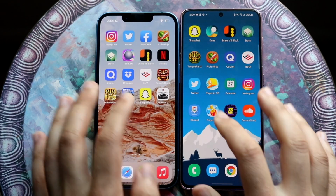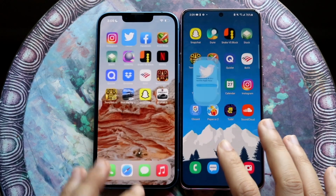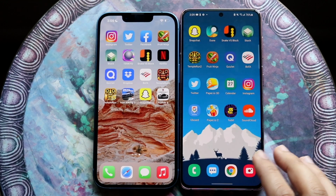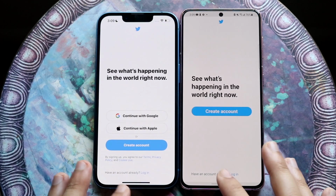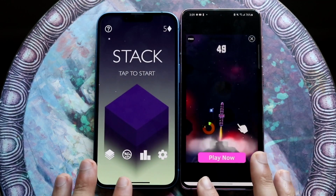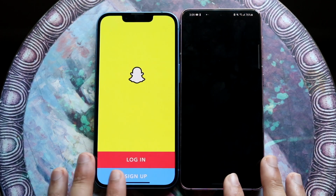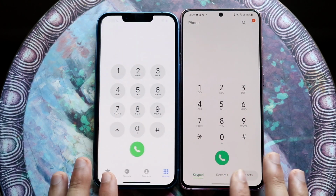Let's go and get into Twitter, 3, 2, 1. Definitely the iPhone 13 was the faster one. To be honest, I think we covered a majority of the ones that we wanted to hit on. Swiping through all these like this, you can see they've done a pretty good job at keeping the app in the background. And to be honest, I don't know which one is the faster one between these two. They did a really good job.